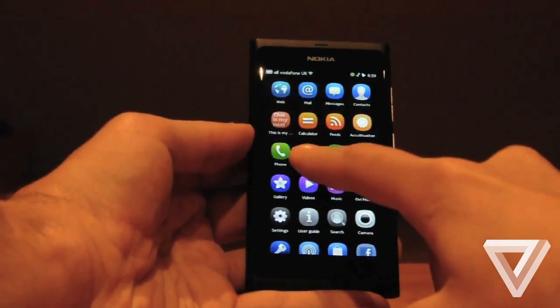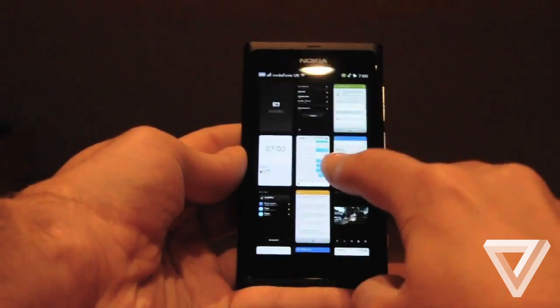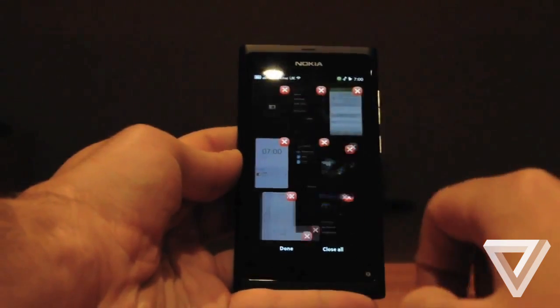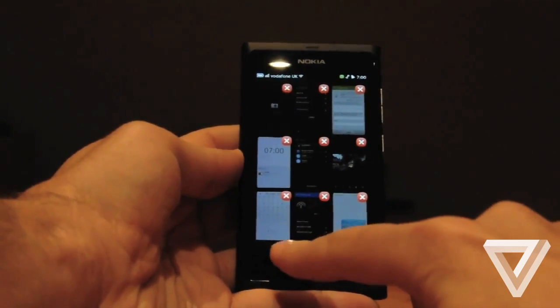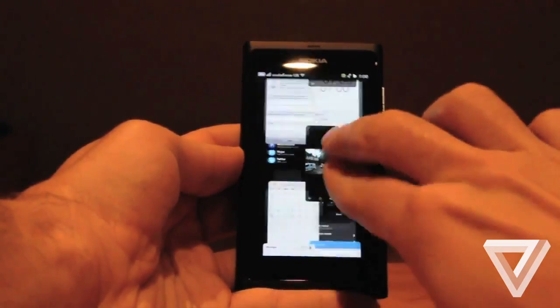On the applications menu, you can move all the icons around, and on the open applications menu, you can kill applications individually, or there's a button saying close all. So it all works very well. You can have a 4 card view or a 9 card view.